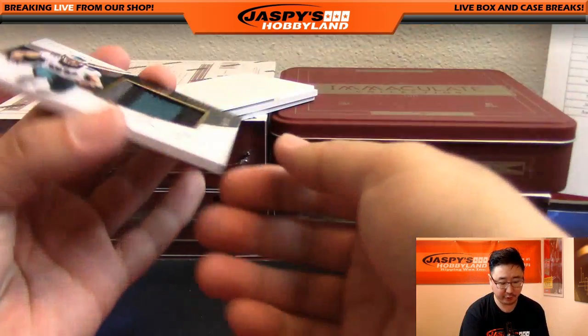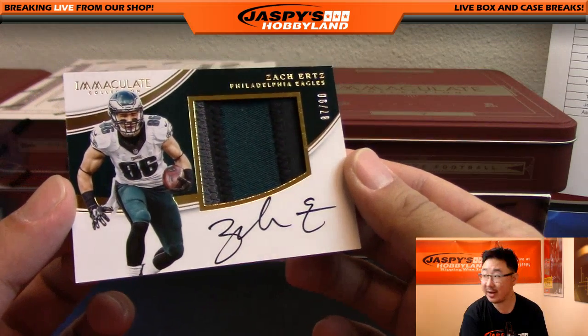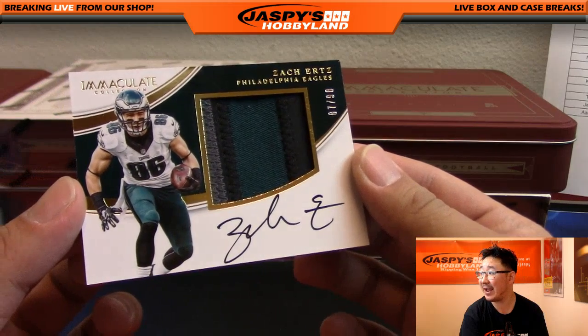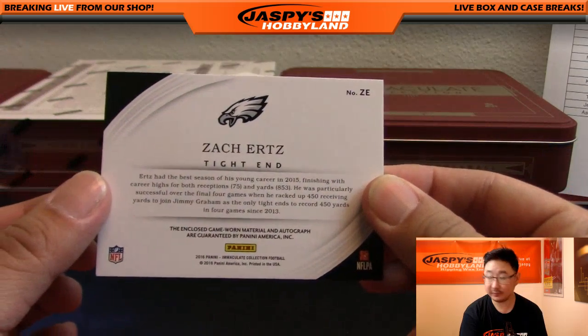We've got, for the Eagles, Zach Ertz. Nice vet auto, 3-color patch, and on-card autograph, 87/90. Zach Ertz.